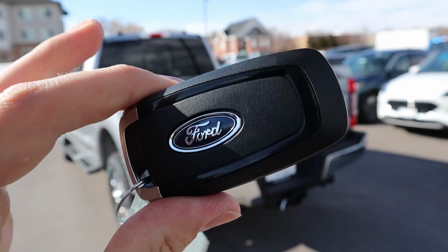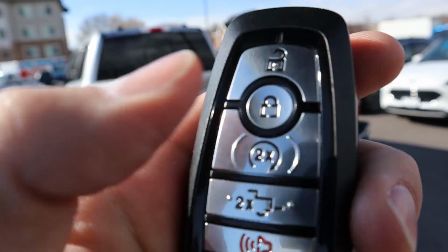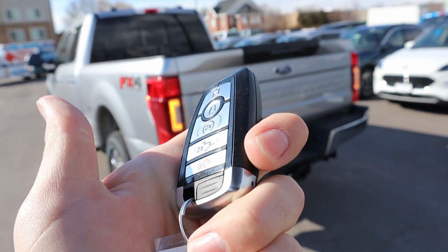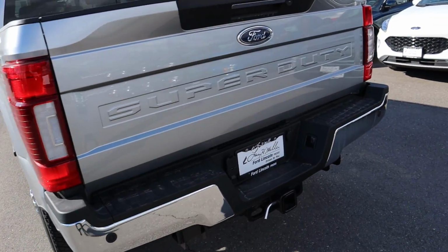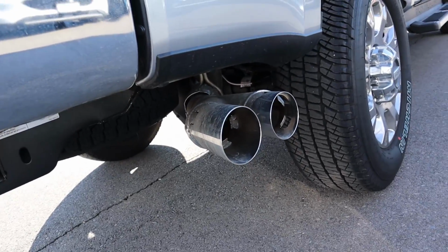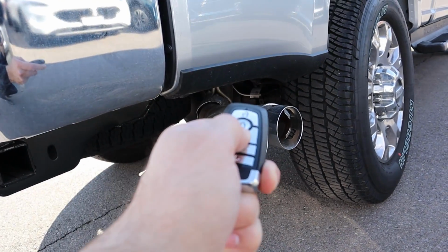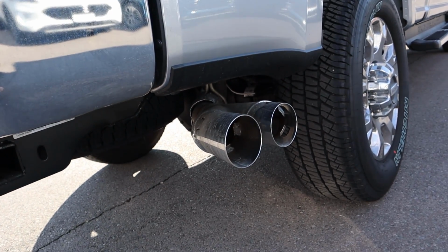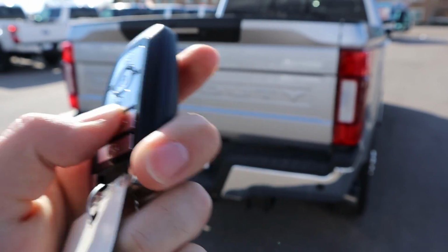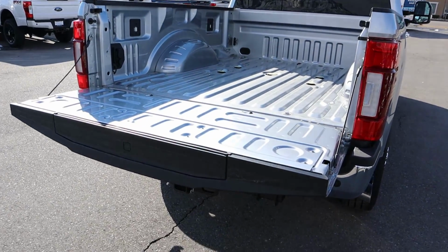Here is the key fob for the F-350. It says Ford there on the back. You've got a couple functions. You've got the unlock, the lock, remote start, and then the tailgate drop down. Now to remote start it, we do have to lock it and then press that twice. It'll do the diesel preheat if it needs to. You can hear that 6.7 liter Power Stroke come to life, and then if you hold it down again, that'll shut it right off and kind of makes a very eerie, weird sound.